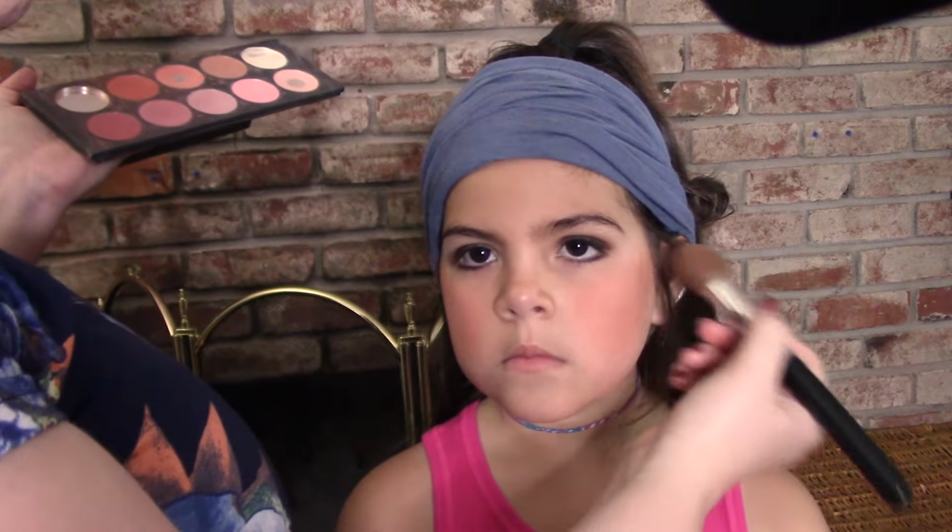But if this was a 100 or 200 seat theater, this is good. My goal is to not make it look like she's wearing makeup on stage. From the audience perspective, she's supposed to be just like a normal kid. It wouldn't look like she's wearing makeup. So you want to go with something really natural like this.